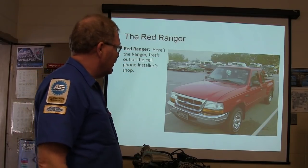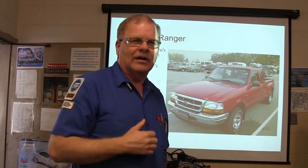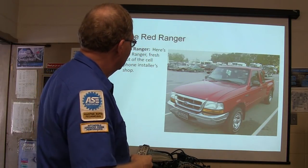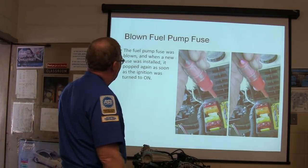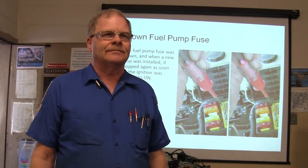Well, anyway, this little Ranger right here was fresh out of the cell phone installer's shop. They basically mounted it down there on the transmitter. There was one in the old Crown Victoria that y'all are working on out there back in the day. But anyway, the deal was the fuel pump fuse was blown, and when a new fuse was installed, it popped again as soon as the ignition was turned on.